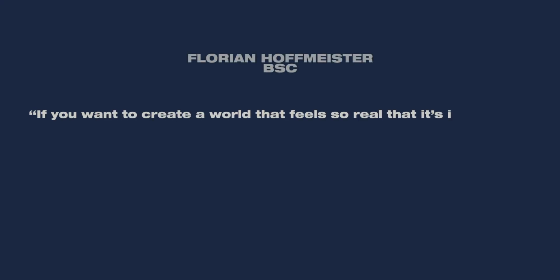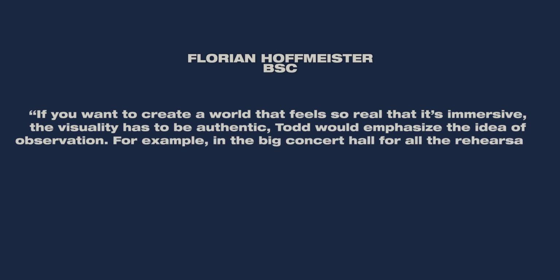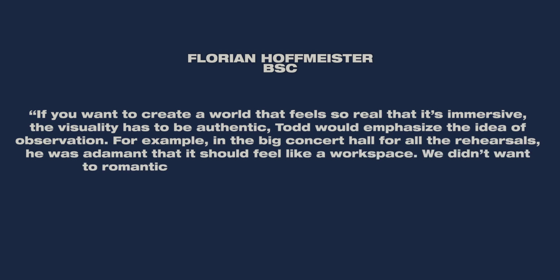If you want to create a world that feels so real that it's immersive, the visuality has to be authentic. Todd would emphasise the idea of observation. For example, in the big concert hall for all of the rehearsals, he was adamant that it should feel like a workspace. We didn't want to romanticise the music, which is your first instinct.